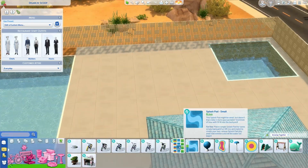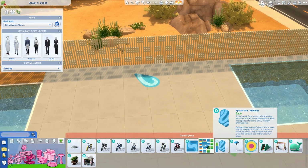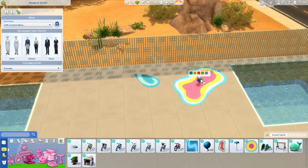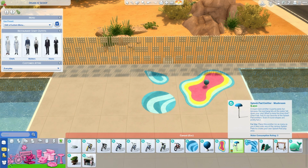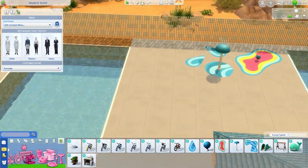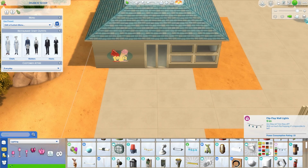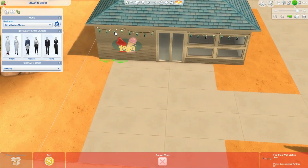So for the pool, I added one big pool, and now I'm just adding a kids area because I thought it would be really cute, especially with those new splash pads, because I just love those, and I thought if I'm building a pool I would love to use those. And I haven't really seen all the swatches of those because I haven't had any places to use them, so it was fun to have a place for those.